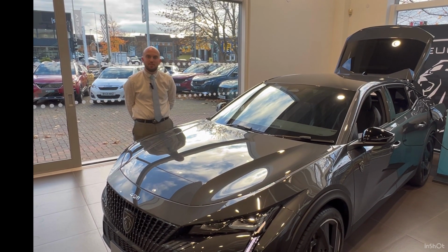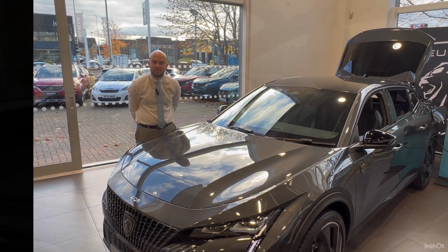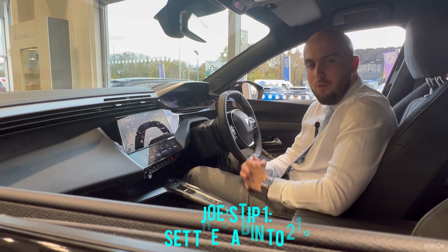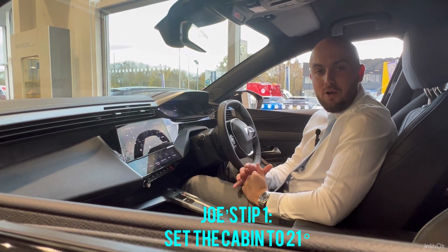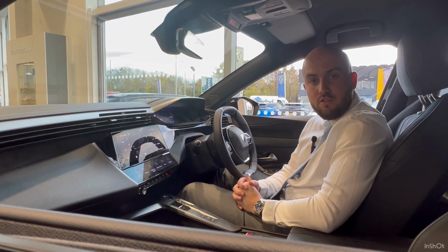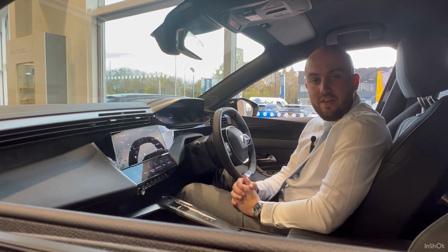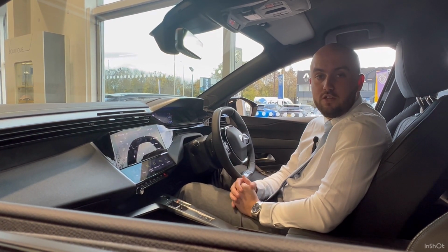Now, tip one is going to be talking about preconditioning and heating on electric and hybrid vehicles. Within your electric and hybrid vehicle, the optimum cabin temperature is 21 degrees. Anything above or below that can see a range decrease on your digital dash. Features like heated seats can also see a range decrease on the screen. However, the battery is built in a great way that it does retain its temperature overnight, so you also see a decrease on the screen as well.